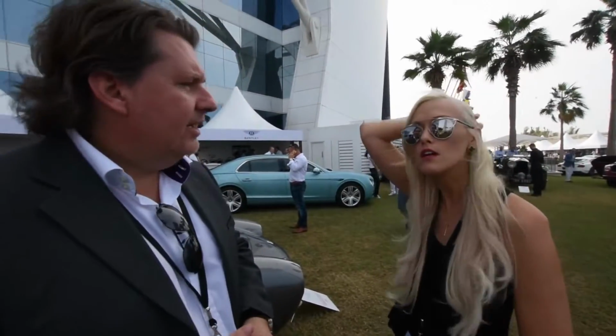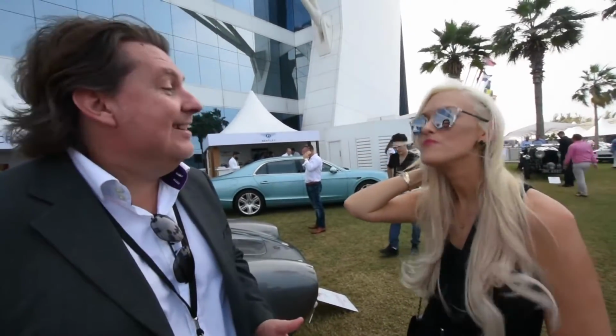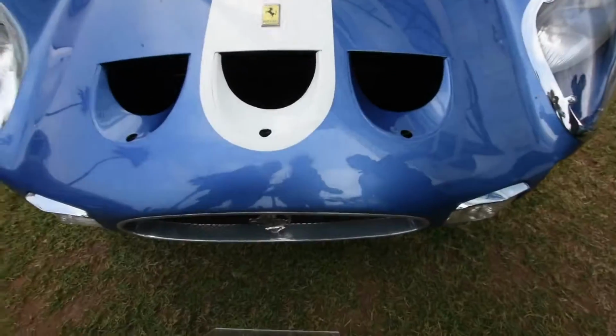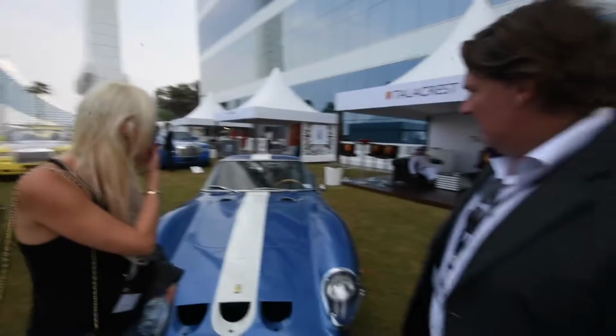How many cars were made? Do you know? We're probably talking about 2,000. So how many cars would there be, just a handful around the world? These particular ones? Yeah. There's a lot of replicas. An awful lot of replicas, but to find the real thing, incredibly rare. Okay, so tell us about this car then.